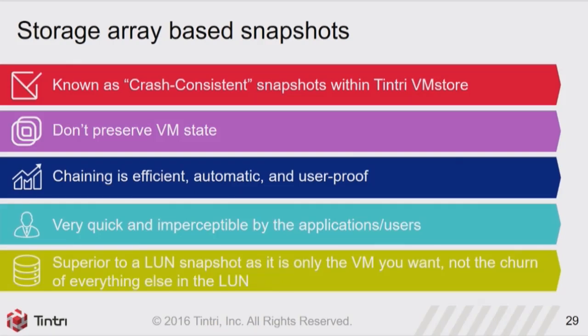Chaining is incredibly efficient, automatic, and user-proof on the Tintri VM stores. Other storage products may or may not be. They're very quick and imperceptible to the applications and the users, and that was some of our testing, to see if there's any stuns or whatnot. And what's nice about that is that because the application is not aware of it, it doesn't tamper with things the application needs. So if you're doing SQL transaction logs, or if you were coming in to do some other kind of snaps that would interrupt or interfere with a backup, these ones are just quietly there, and we can do them a lot more often. So we can give you a lot more granular rollback times. So hopefully I wouldn't have had to lose my house and everything back in that example in the beginning, because we would have had a lot more points in time.